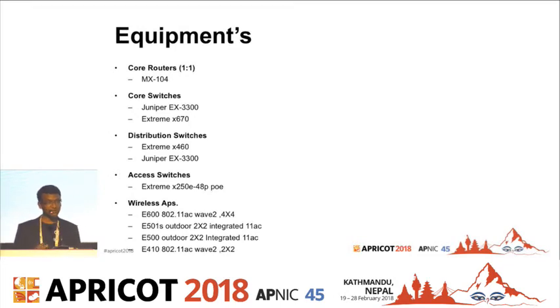And for all these access switches, we are using the Extreme X250E-48P with PoE. For the wireless APs, we are using Cambium. We are using four different series of Cambium: E600, E501S, E500, and the E410.